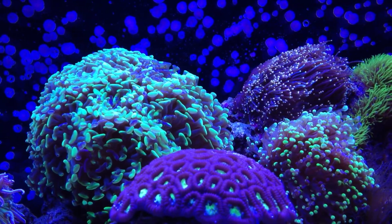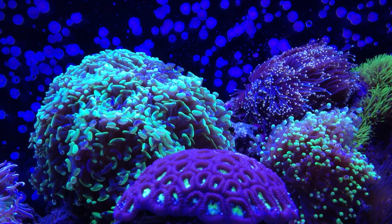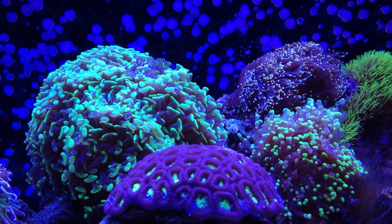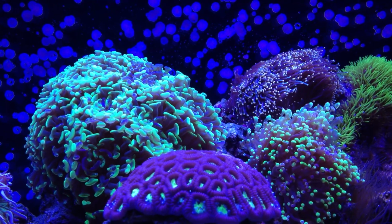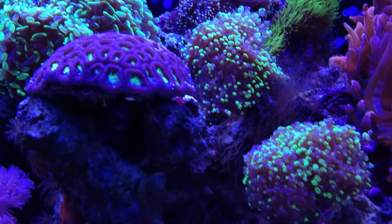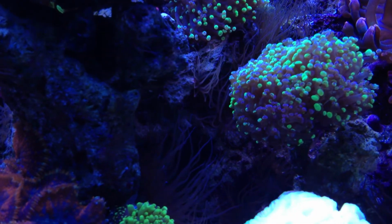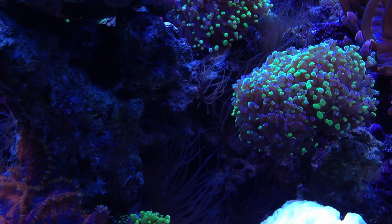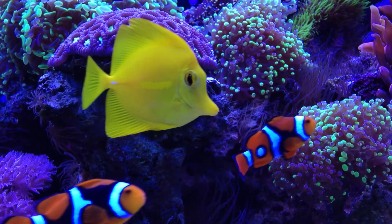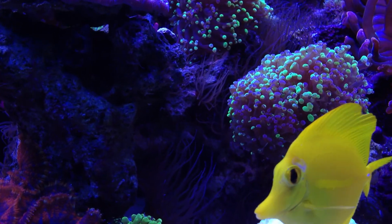The gold tip torch in the back is still looking really, really good, nice and full. I had to move it the other day because it kind of slid back to the back glass, but I moved it forward slightly and it's doing really good. The other half of the frog spawn here is doing really good as well. Polyp extension isn't as good as the one up top there, but I'm confident it'll get there.